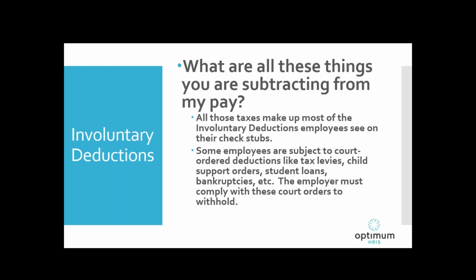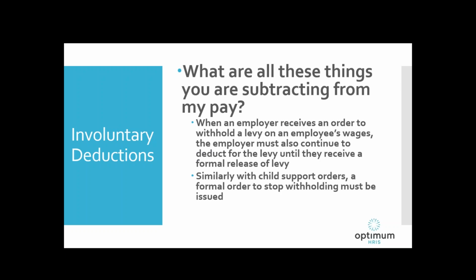Deductions. Now there is a difference between voluntary deductions and involuntary deductions. Your employees will consider all of those taxes as involuntary deductions, but there may be other deductions that are involuntary, like court-ordered deductions. These might include tax levies, child support orders, garnishments, student loans, bankruptcies. Once the employer receives an order to withhold for any of these items, they must comply. And they must continue to comply until they receive a formal order to stop withholding.